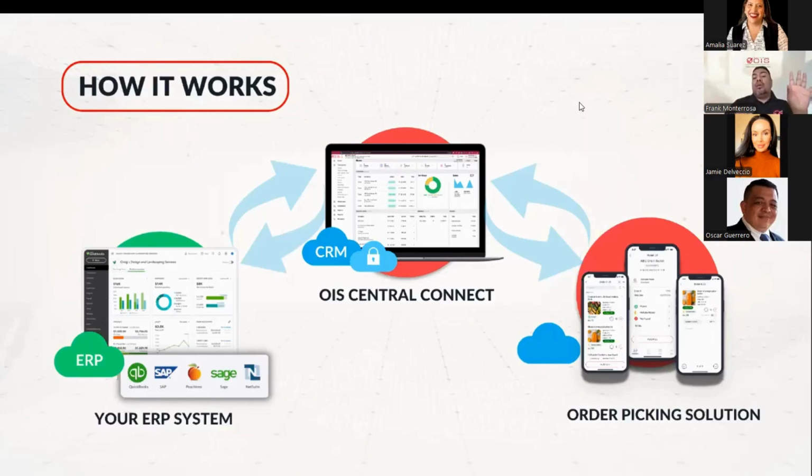The way it's going to work is like this. We're going to get the orders from the different channels: from the sales rep, from the customer placing orders, customers calling you or sending you the orders through the CRM system. We're going to place that order and send it to the warehouse personnel or warehouse picker, so that they can do pick and fulfillment.